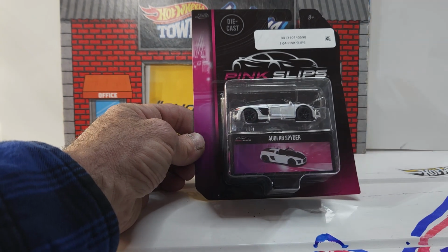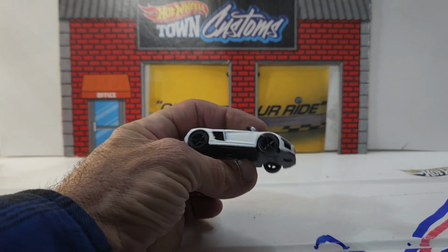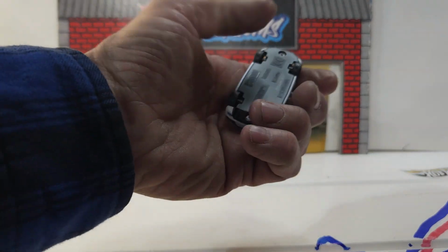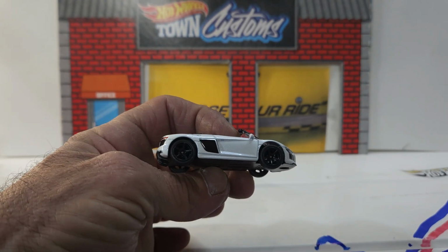Next up is going to be from Jada, from the Pink Slip Series, the Audi R8 Spider. Coming in at a slender 30.5 grams. Does have nice wheel spin though. Nice rolls, nice and straight. So if you like this one, the Jada R8 Audi Spider will be your pick.